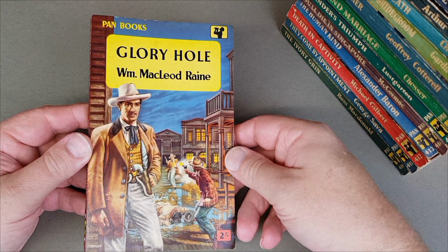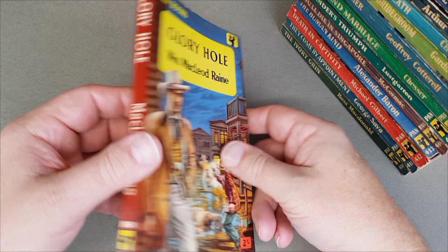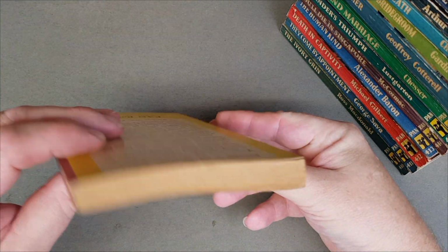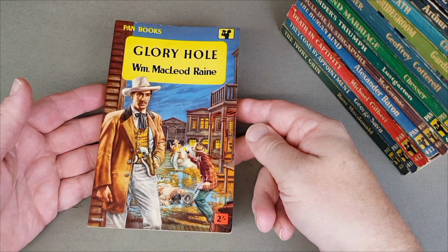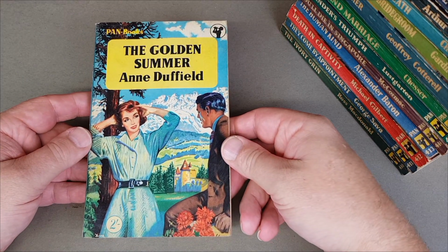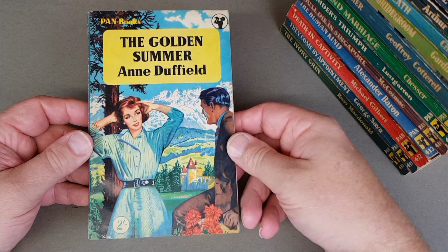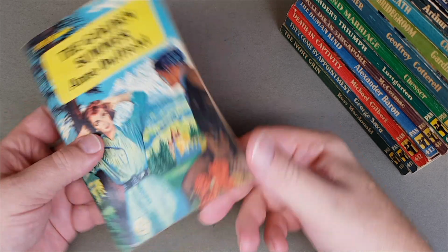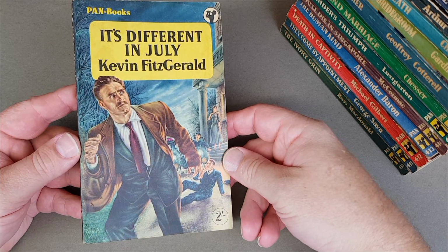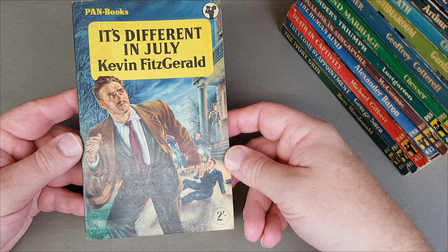Western here, Glory Hole by Taylor, 424. Blimmin' outstanding copy of that one. It really, really is. Very, very nice indeed. If only they were all like that, eh? The Golden Summer, Anne Duffield, 425. 426, It's Different in July, Kevin Fitzgerald. Nice Rex cover on that one.